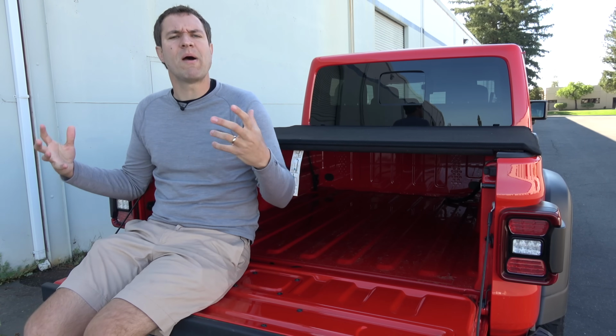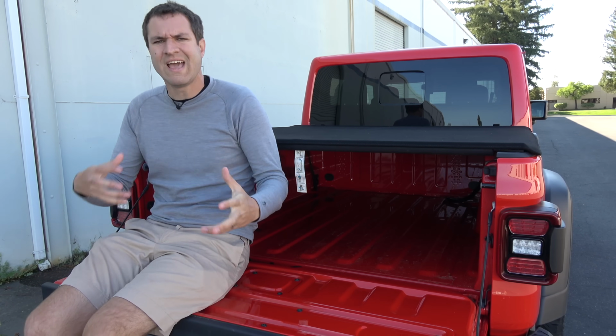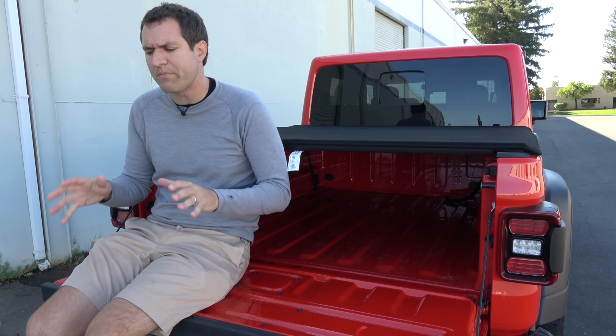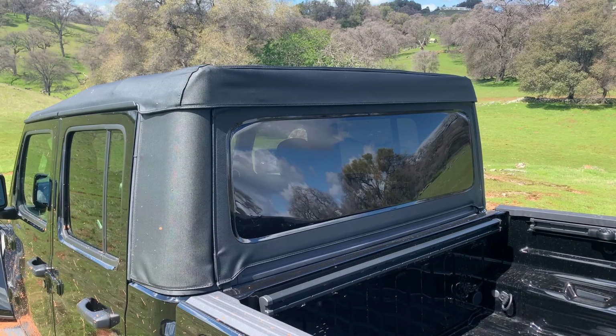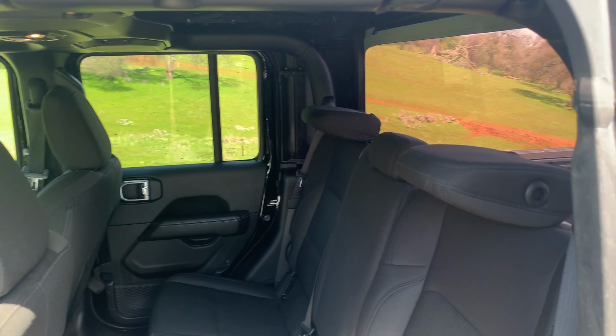Now, next up, I want to talk about the soft top version of the Gladiator. Obviously, this is not the soft top version, but I did have the chance to play around with the soft top version, and obviously, it's a lot easier to go full open air experience if you get the soft top. So the process is pretty simple. The rear window in the soft top is plastic instead of an actual glass window like this. You can see it's just a simple flimsy plastic window.